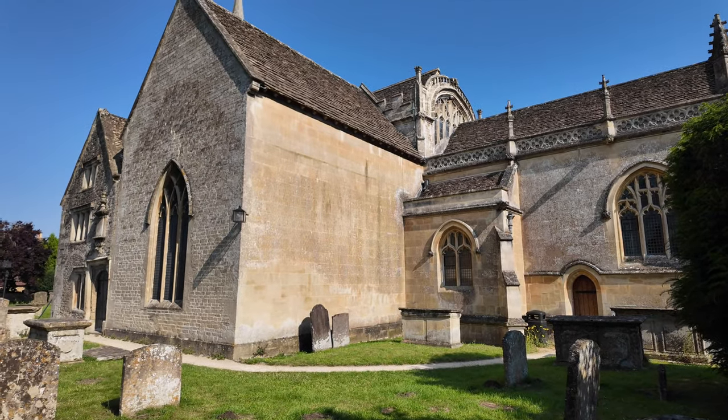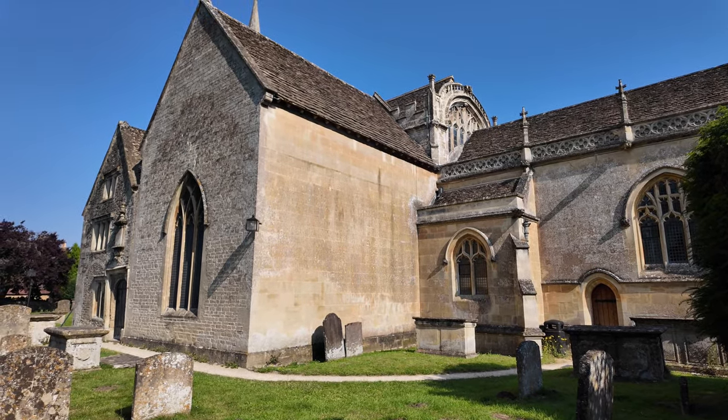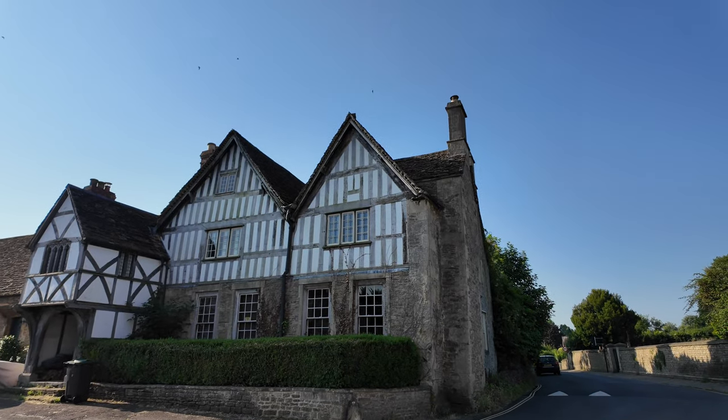Finally, here are a few shots of the characteristic places of this exceptional village, which today was Lacock.